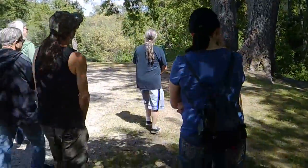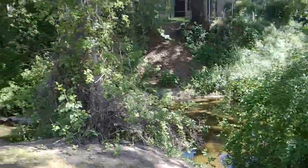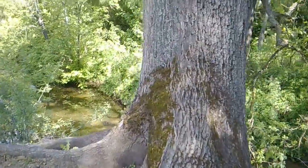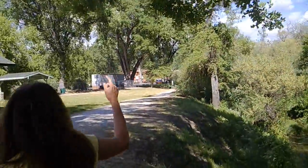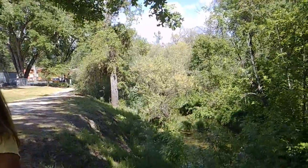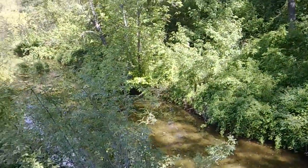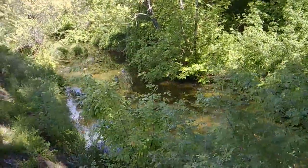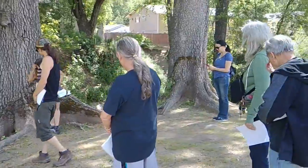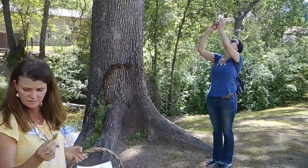The valley oaks, obviously, all of the acorns are edible. The valley oaks are probably the largest of our local oaks. They like to grow in stream areas, riparian areas. The leaves are very distinctive. They're deeply lobed, rounded, deep lobes on the valley oak.